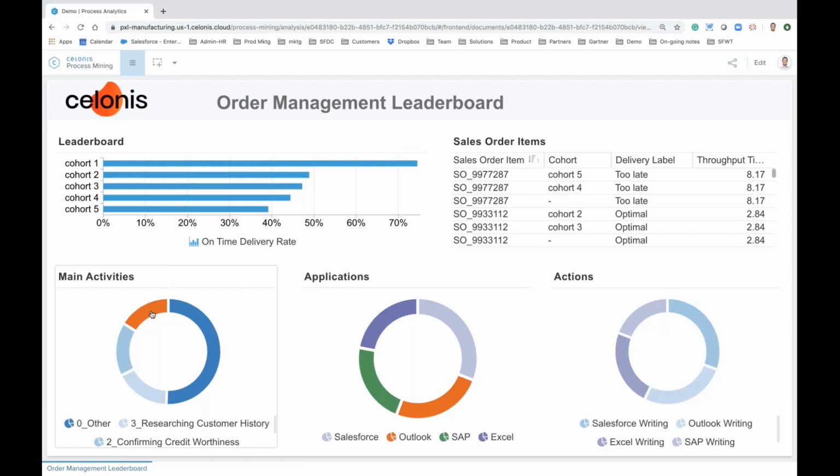Earlier in the demo, I showed you this, and I was either confirming the product availability, looking at Slack, looking at the credit worthiness in Excel, or researching the customer history in Salesforce. So these are activities that I've seen. I can also look at what applications I'm using to perform those activities, whether it's Excel or SAP or Outlook, and I can see the distribution of that time. And I can see literally what I'm actually doing there. But most importantly, and this is the difference between Celonis task mining and perhaps a simple screen recorder, Celonis ties back those activities to your outcome.